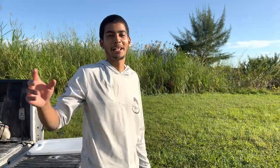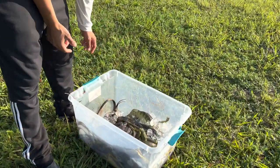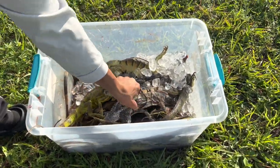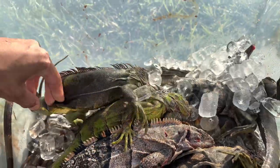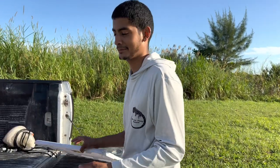Guys, we got a number of 21 iguanas today. I already put them on ice, but there's 21 iguanas here. We got a mixture of spiky tail iguanas and green iguanas. You see the difference. You guys are wondering what we're gonna do with them. They're gonna be eaten. They're gonna give them to people that eat them for tomorrow, for Thanksgiving. Those people are gonna love them. I have family members from Nicaragua, Honduras, all Latin people that love iguanas, so none of them are going to waste. Stay tuned.